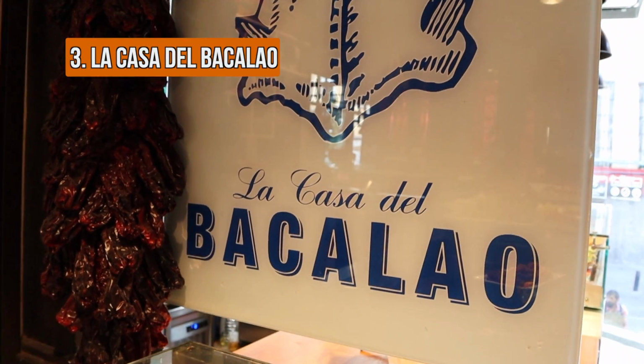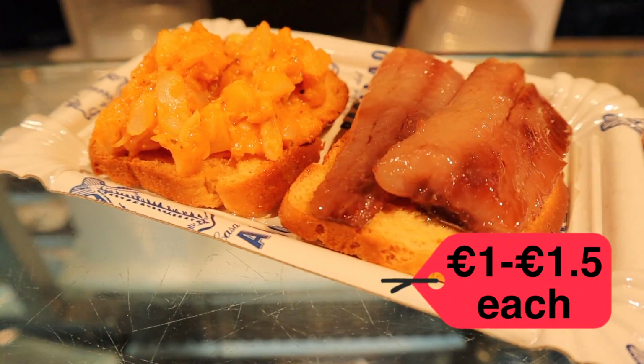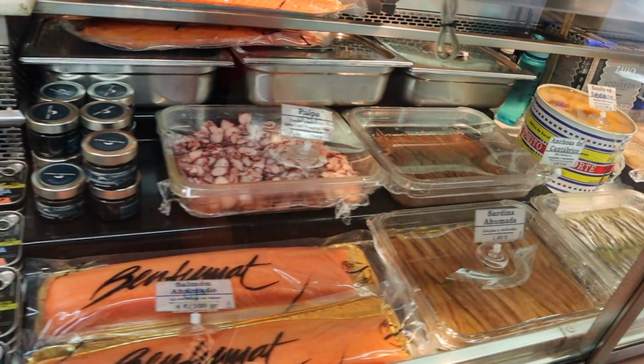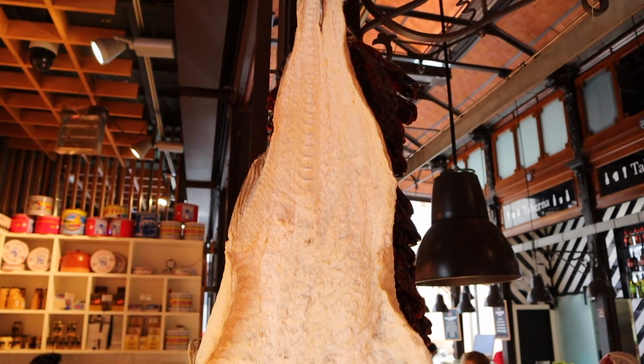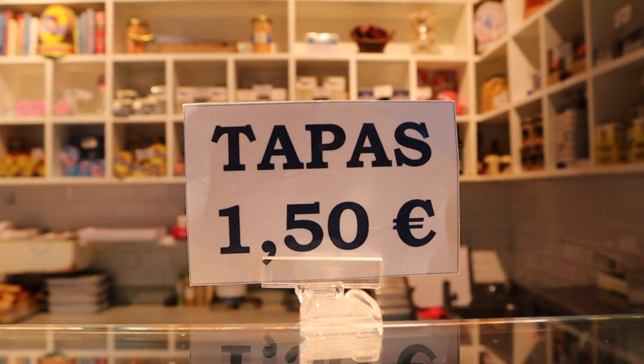So next stop is bacalao. La Casa de Bacalao, you can buy it in these little tapas sizes, which are delicious, really easy to eat. They don't just have bacalao, they also have anchovies, octopus. I've got smoked sardine and also bacalao, and so it's a great place to try that dish that you've heard a lot about, without ordering a huge meal of bacalao in a restaurant. So €1.50 for some of these, which I think is a pretty good deal.